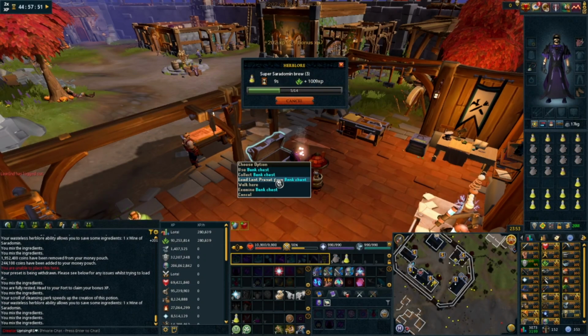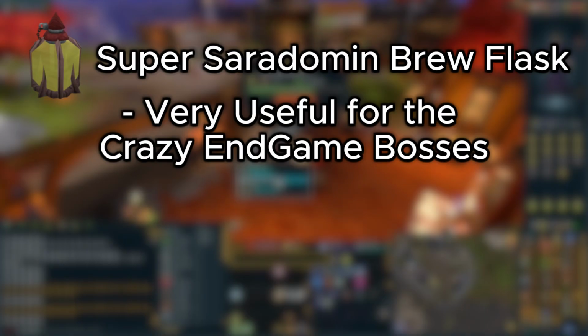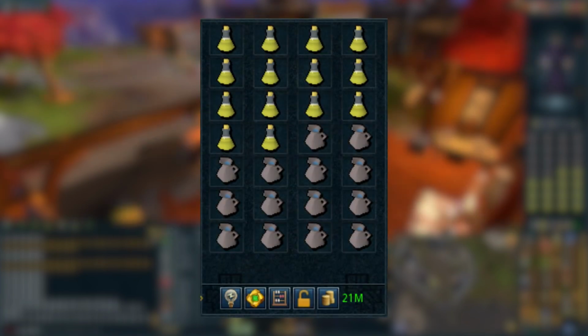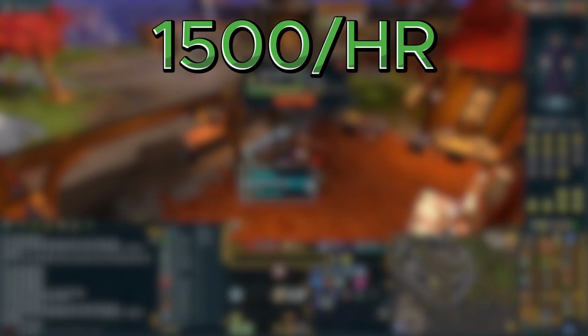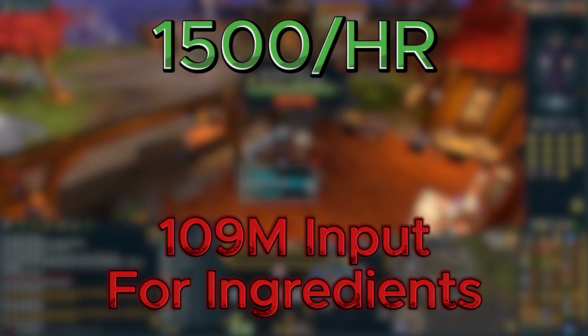The last method that I'll go over is making Super Saradomin Brew flasks, being very useful for endgame PVM and for the crazy boss runs some can actually do. You would need 93 Herblore to be able to create Super Saradomin Brew flasks, holding 14 Saradomin Brews, 3-dose, and 14 wine of Saradomins in your inventory at a time. You can expect to make around 1,500 flasks per hour after doing all of the decanting, bringing your initial cost to around 109 million GP to start.